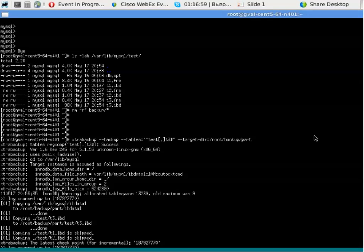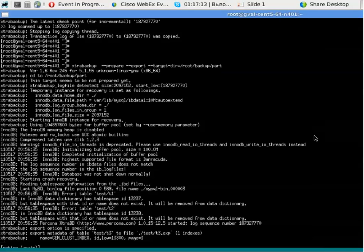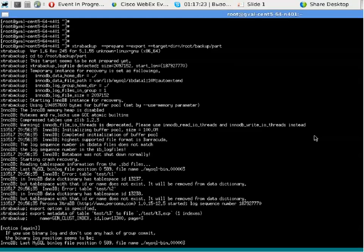Okay. Target directory is part. Okay, let's take a look. Backup, part, test. Okay, and we may see here the t3.exp and t3.ibd files. These files can be used further for migration.